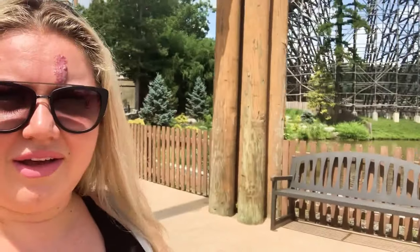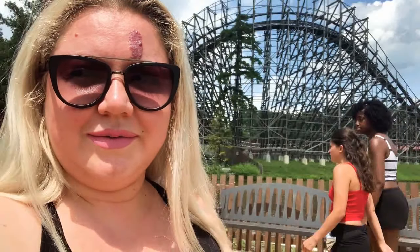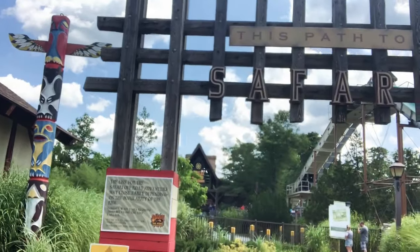It is too damn hot. Look at that. And here's where all the people are. So we're finally at the path to safari. Look at that. It is a really hot day.